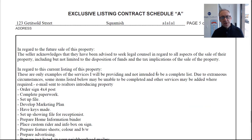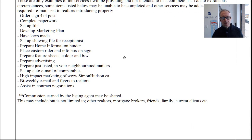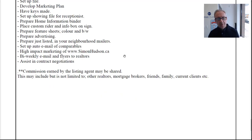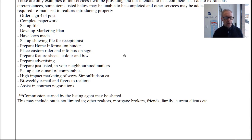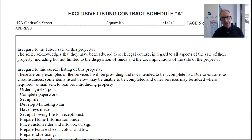I mentioned the exclusive listing contract schedule part A. That is this section here, which describes some of the things that we're going to do to market your property and how we'll go about promoting your property since it's not MLS listed. As you'll see, there's nothing on this list that has anything to do with multiple listing services. It'll all just be the stuff that we do outside of MLS. And then when we get to the multiple listing contract, that's when all that other stuff will be added in. That's pretty much an exclusive listing contract in a nutshell.